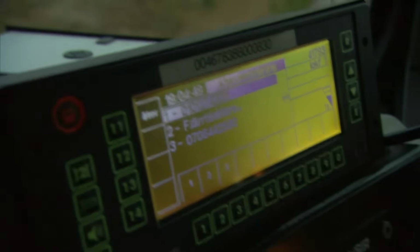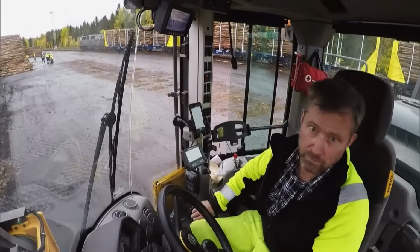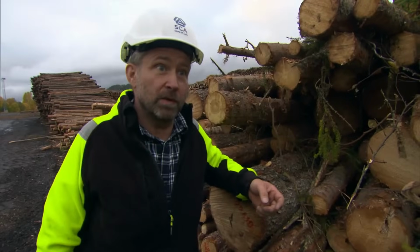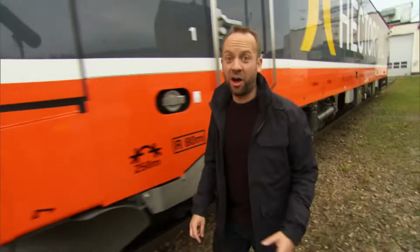Something's wrong with the locals. All on their own solo missions. I have a very big pressure on me. I'm crisscrossing the country to learn how this heavy hauler moves a forest worth of timber on its around-the-clock journey.